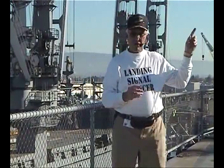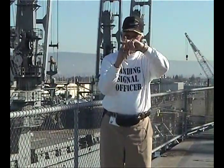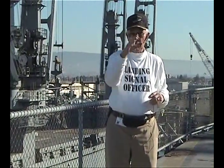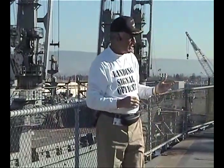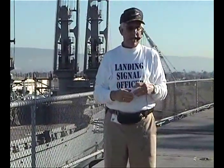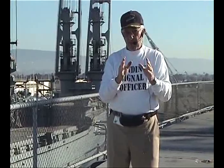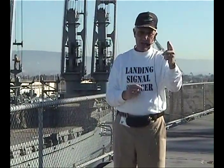Pri Fly has a monitor, the bridge has a monitor, the LSO has a small monitor at his feet. Crosshair superimposed, you can see the airplane coming down the glide path, whether it's high or low, and check the lineup. That is used to play back in the ready room during debrief, and in case there's an accident, it is played at the accident investigation. And when we move over to the next spot, I'll have you take a picture of what that lens looks like to differentiate it from centerline lights.